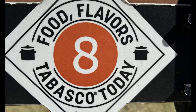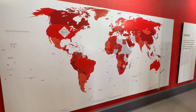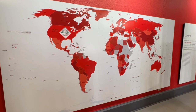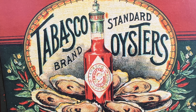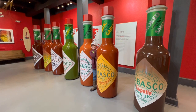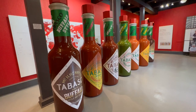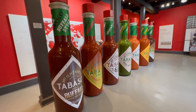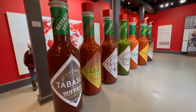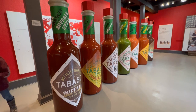Stop number 8 is Tabasco today. Check out this map that shows where Tabasco sauce is used. This room has other tidbits about Tabasco sauce and the Tabasco brand. Check out the size of these bottles. The Tabasco brand is a popular line of hot sauces, but it's also a fun lifestyle brand too. You'll see what we mean at the next stop.